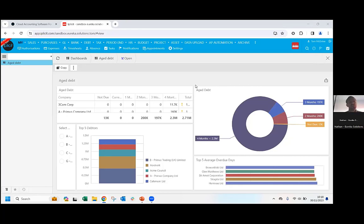So you might want a slightly different dashboard or a slightly different home screen. It doesn't need to be a dashboard that appears on the screen when you first log in. It could be whatever you want it to be. But I went for the age debt dashboard this morning, looking at some of our age debt within the business. And these dashboards are really good for giving us a visual representation of what's going on within the business.